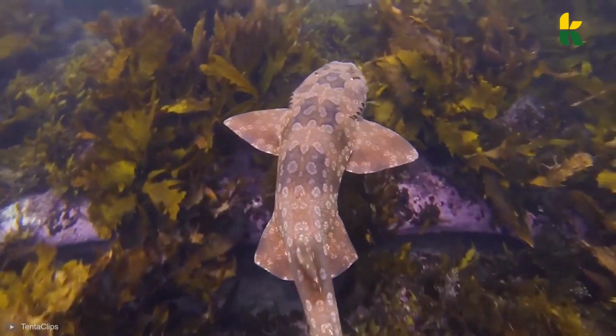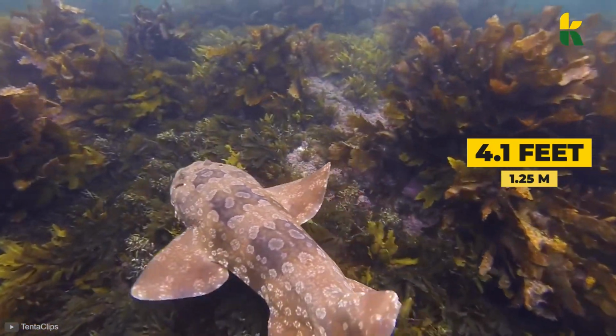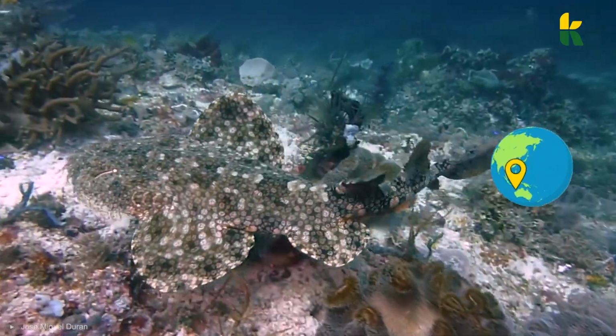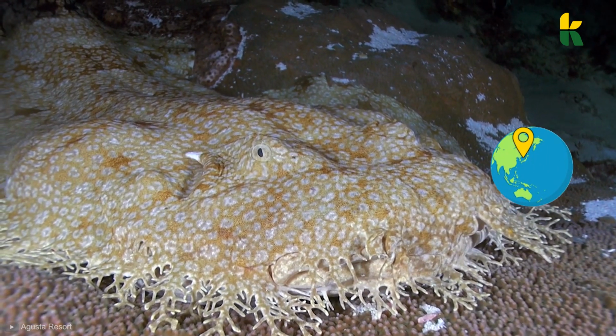The average size of the Wobbegong shark is 4.1 feet. Because there are about 12 species in the family, there are some which can reach an astounding length of 10 feet. They can be found in the waters around Indonesia and Australia. However, some species have been seen in Japan.